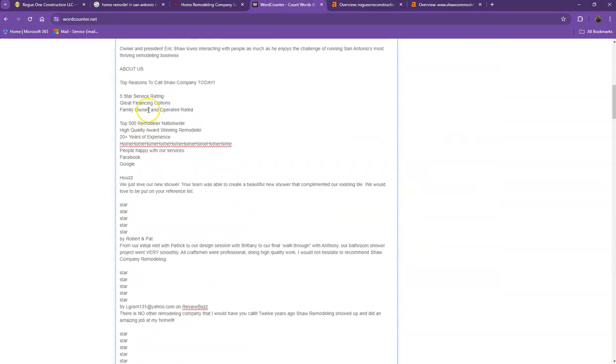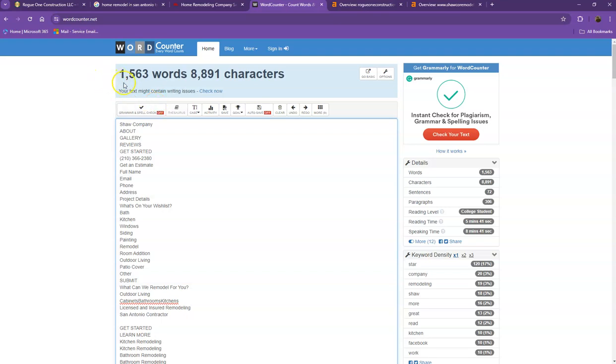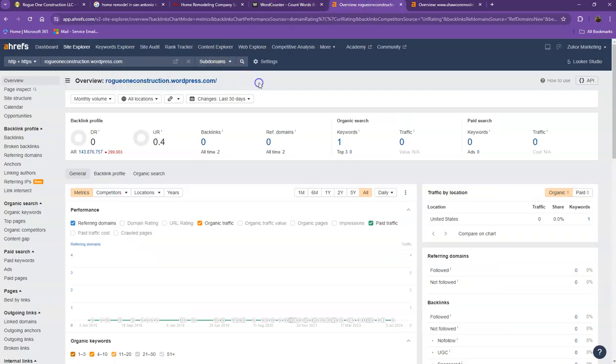Well, for their website, they currently have 1,563 words, which is a perfect number. So they've already met the goal of 1,500. And if you add more words into your homepage, the higher the chances of your website being considered by Google as a much more trustworthy website. Let's go ahead and move on to the numbers.